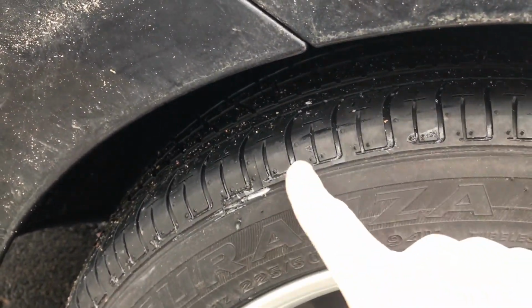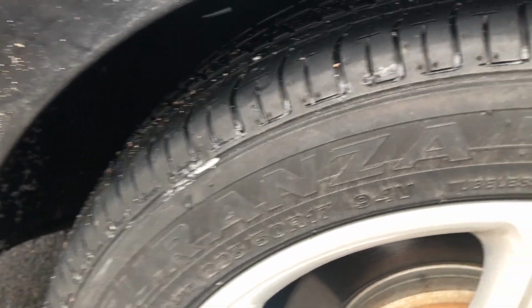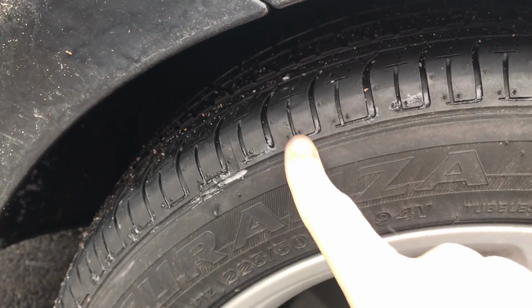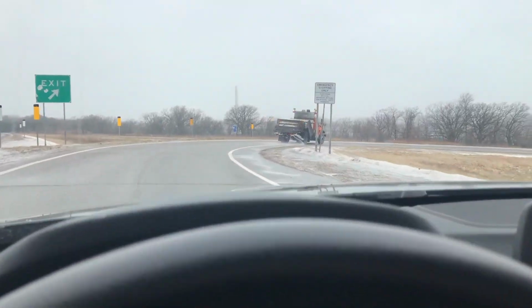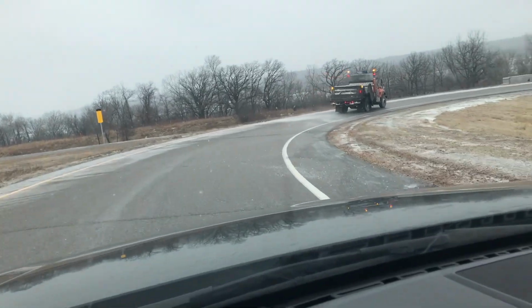Look at this, all right? Look at this tire. You think it's going to do anything here? No. Your car is just going to slip and slide. Look at this. This is nothing but ice. Roads are covered in ice, so you need a good tire. And if you're buying a used tire, you're putting your family, your life at risk, and your girl at risk.